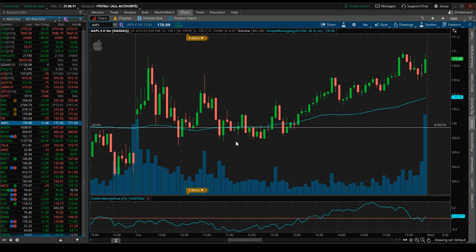Okay, so that's your daily money flow, right? And then it takes your Chaikin money flow, which takes the 21-day average of the money flow that you're in, so the last 21 daily money flow, right? And then it divides that by the 21 daily average of volume.